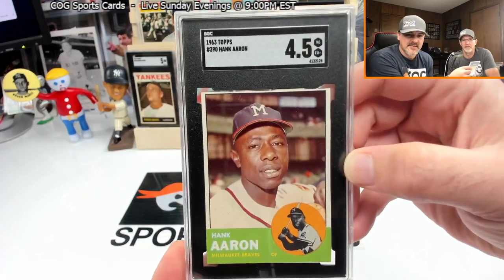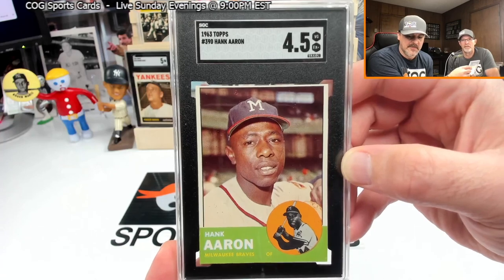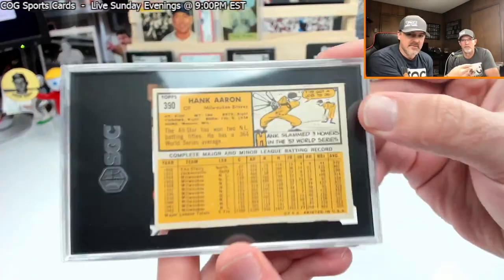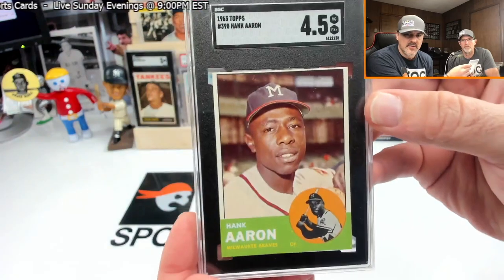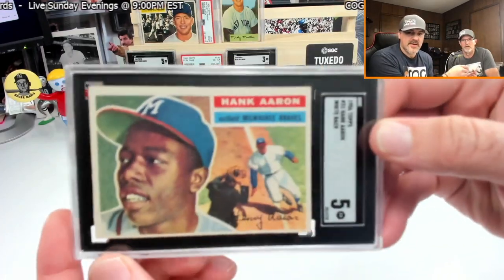Oh, yeah. Check this out. 63 Hank. Beautiful example. Really sharp card. So, I'm filling out the rest of my Hank collection. And I might have to do an update video, you think? Yep. So it's another one to add into that.